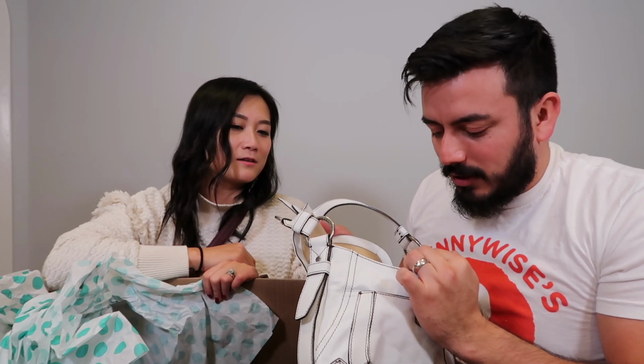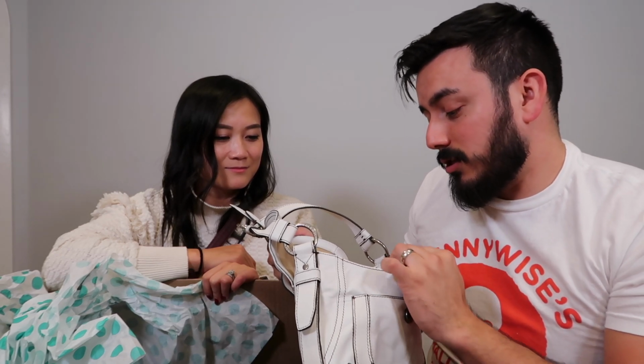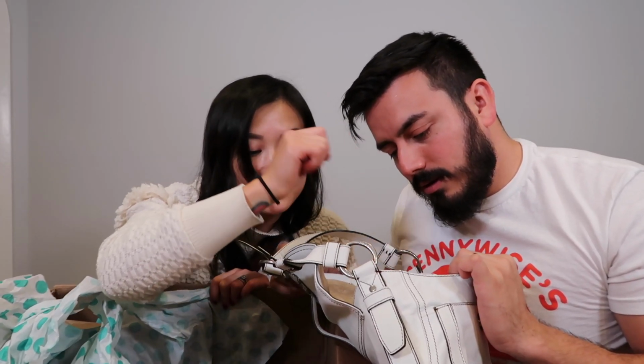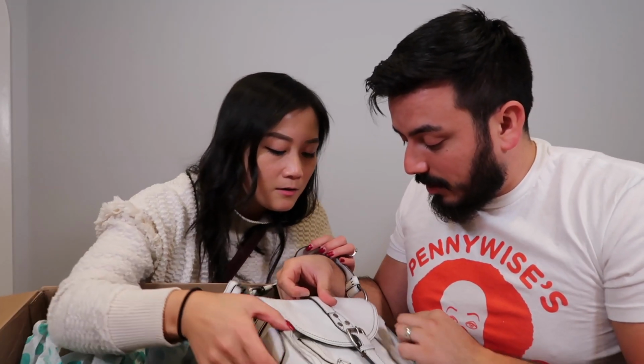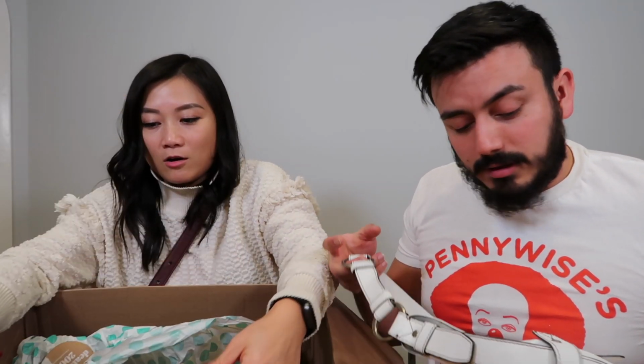Is it Coach? Look inside. It has that Coach shape. No, it's not Coach. It's BCBG girls, because the G is part of the girls. It's clean. Pockets are empty. It's white and very clean. It has a small mark here. I think I might be able to clean that off. But for a white bag, this is really clean. It's a cute little handbag with a nice little hardware detail. There's no big label name on it, which could be nice.